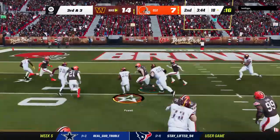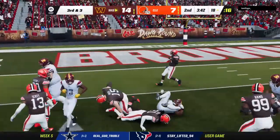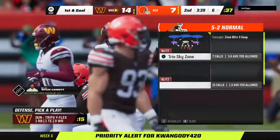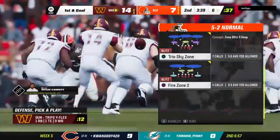The middle they go. Powell. And they work this near the 5. He'll be stopped at the 6. They're able to convert on 3rd down, and that sets up a 1st and goal.